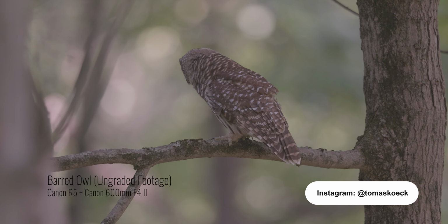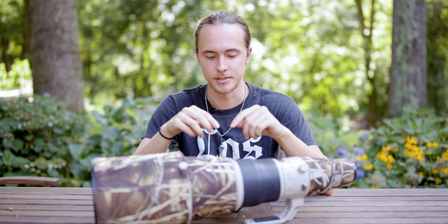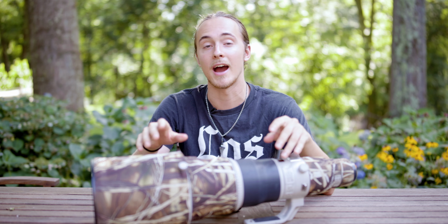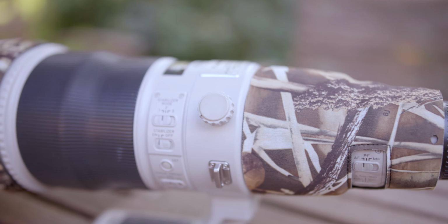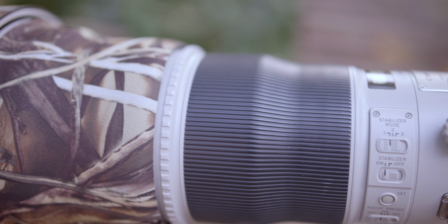Now you may be wondering why I would be pairing such a new camera body with an older lens. There are two new models out, the Canon 600mm f4 and the Canon 600mm RF lens. You may be surprised to know that this lens is just as good in terms of sharpness and image quality as the other two lenses. It's just a little bit heavier. I don't mind the weight, and I found that I was getting just stunning photographs with it, so I trust this gear. I'm just gonna keep on using it.